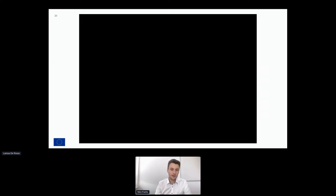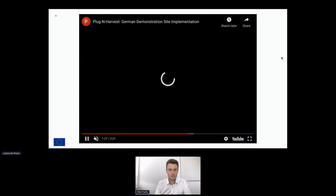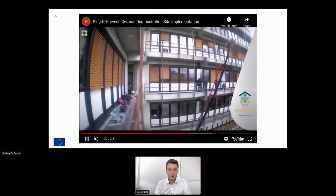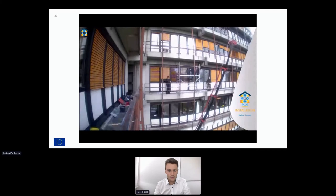Like we can see on the video, we use the balconies, which are situated on each floor, to implement the facade. First, we begin after the setup of the construction site to install some steel profiles at the lower and the upper part. They are fixed in the concrete structure.